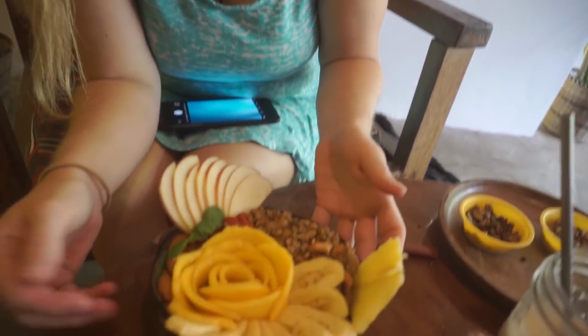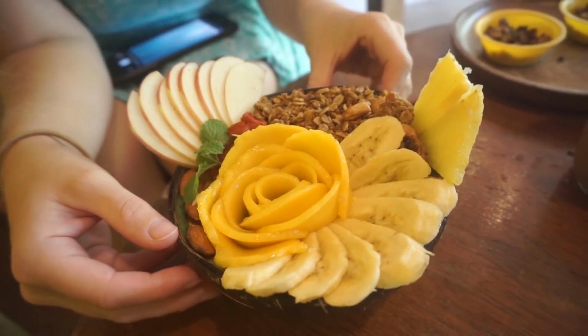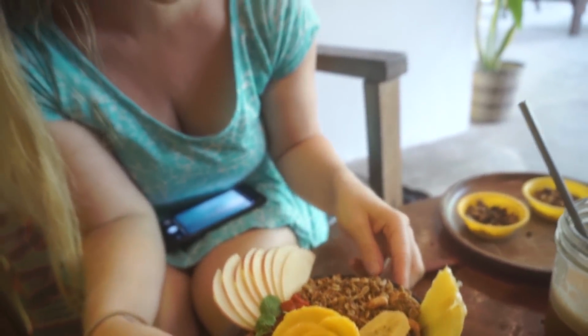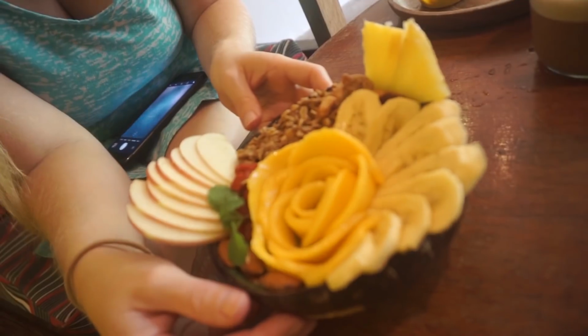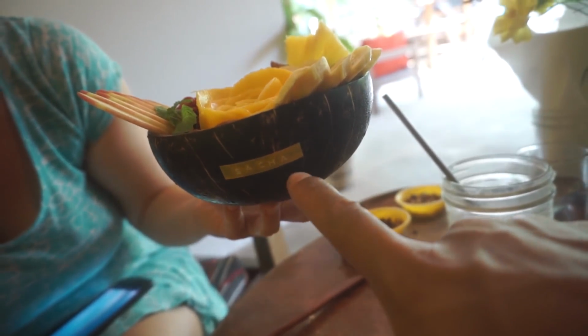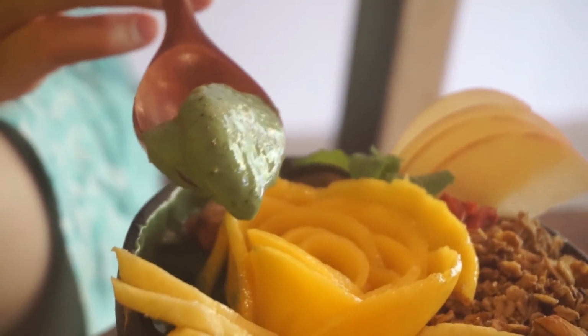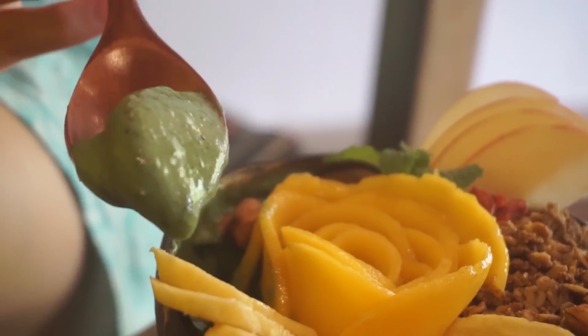Went for the jungle bowl today. Yep, underneath it's green. You can't quite see it yet, but it is spinach and spirulina and ginger, bananas, and yeah, look at that. That's something to be proud of, isn't it? It's beautiful. It's amazing. And look, they spelled your name right. That's a cool touch, isn't it? Yeah. Look at that grand reveal. You have to dig right under the fruits to get to it, but check out how green that is. That's delicious looking, isn't it? It's called jungle.